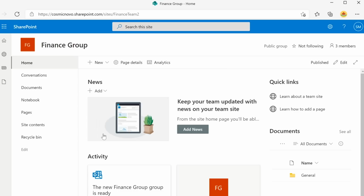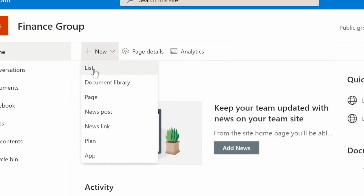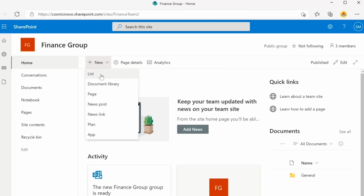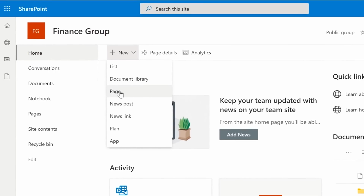So let's really quick go through all the things that are inside of their SharePoint. They can create different things based off what their preferences are, what their job is, and this and that. And you can see there are some things in here that they can just kind of show up, and these are things that they can create individually. So if they click right immediately on new here, they can create a new list, document library, page, news post, news link, plan, or app. So these are all things that users can do, which is fine. This is something you should definitely learn because it's good to know to help you troubleshoot things. And then all these people that work in this environment can see these things that are created.